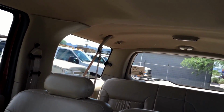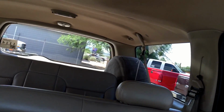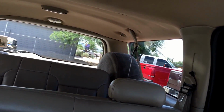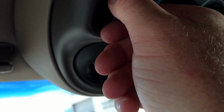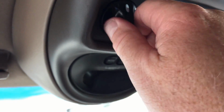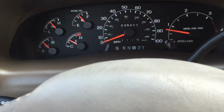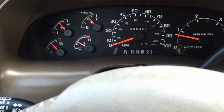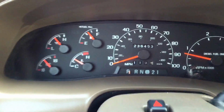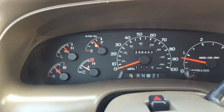That's the passenger side vent. That's the driver's side vent. Alright, those work fine. I can hear that working fine. Alright, let's see. Alright, tilt the wheel down. Let's go for a ride.